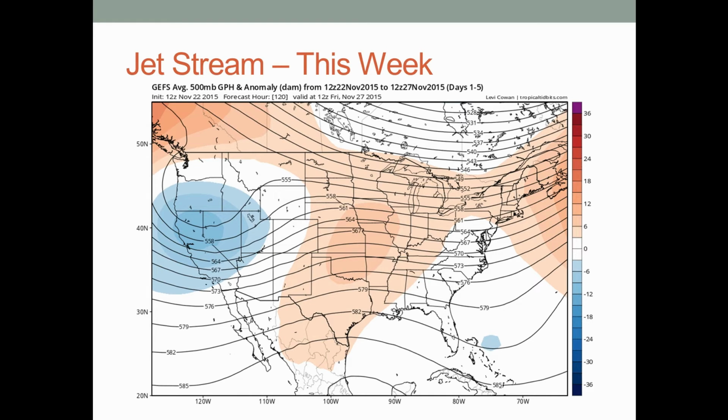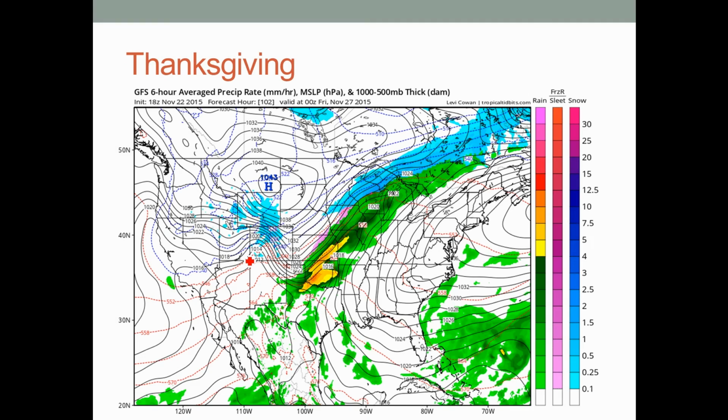Okay, so here's the setup this week. It looks like a very interesting pattern, not necessarily at the jet stream level, but at lower levels I think we see it a little bit better. So here's the jet stream. It's showing bulging of the jet stream over the central part of the U.S., a bit of a dip in the east, and some energy coming in from the west. But I wanted to show you the Thanksgiving forecast here since this week I know there's a lot of interest in Thanksgiving. And areas in blue are indicating snow, areas in purple are indicating freezing precipitation, and then green and yellow is rainfall.